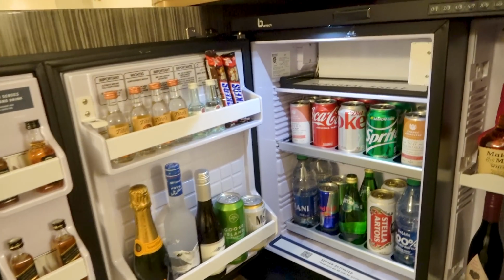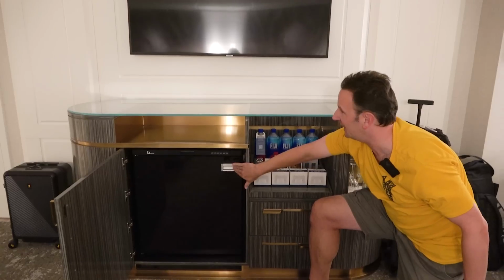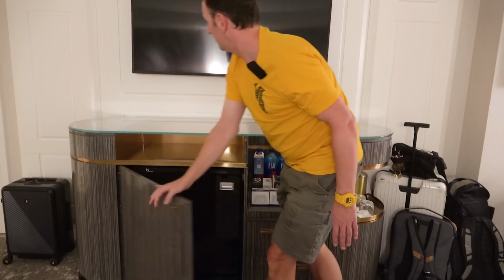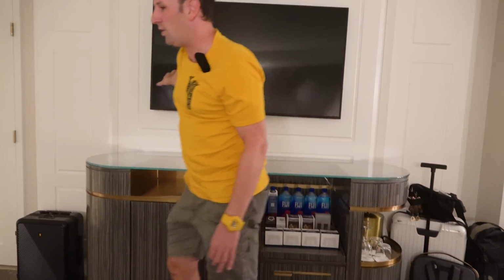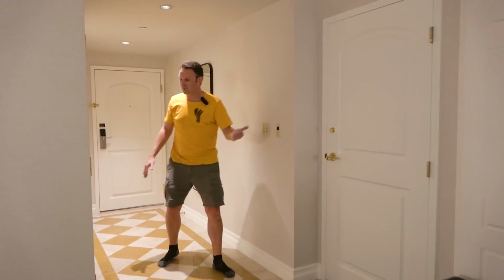There's a small personal shelf here that you can put personal items on. And then one little shelf here you can put personal stuff. Flat panel television on the wall. This is a connecting room. I don't know who's over there.